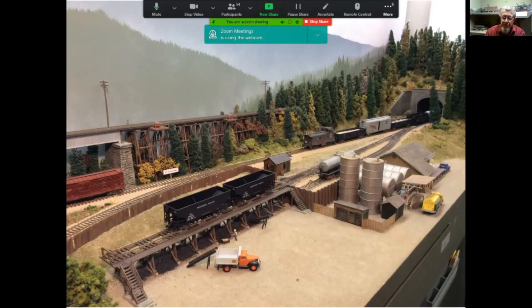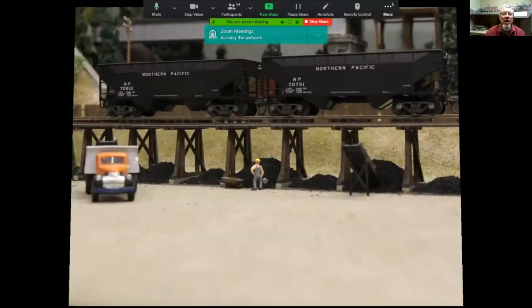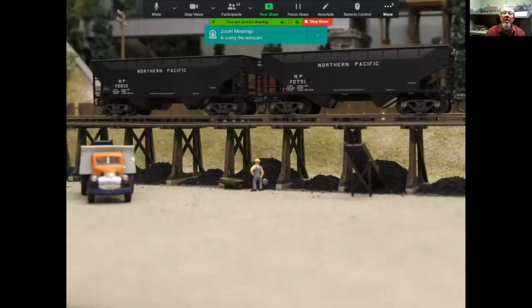All my buildings are just kind of bashed. They're combinations and they're either enlarged or made smaller from the original kit. You can see the trestle here up to Deadman Industries. And then this is the UP interchange here. And the trestle here up to Deadman Industries, which is a coal mine. Sorry if I went too fast there. There's just kind of my coal dump.